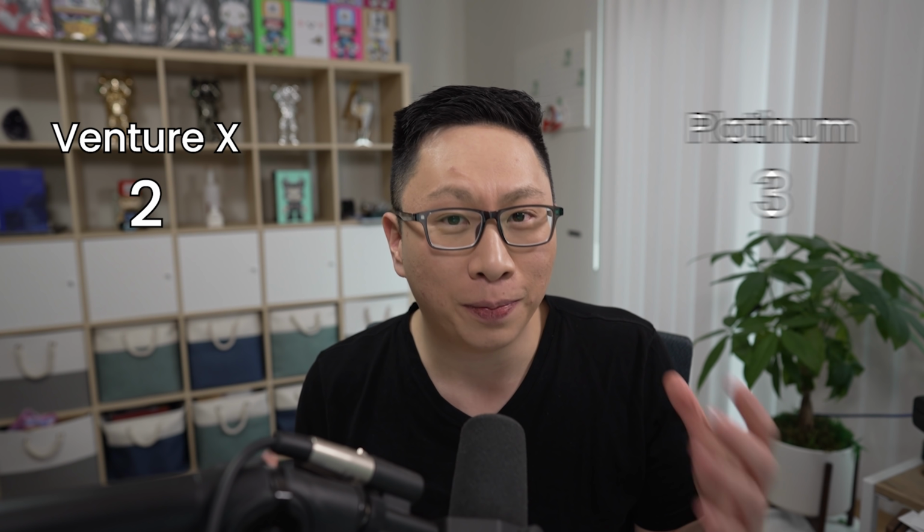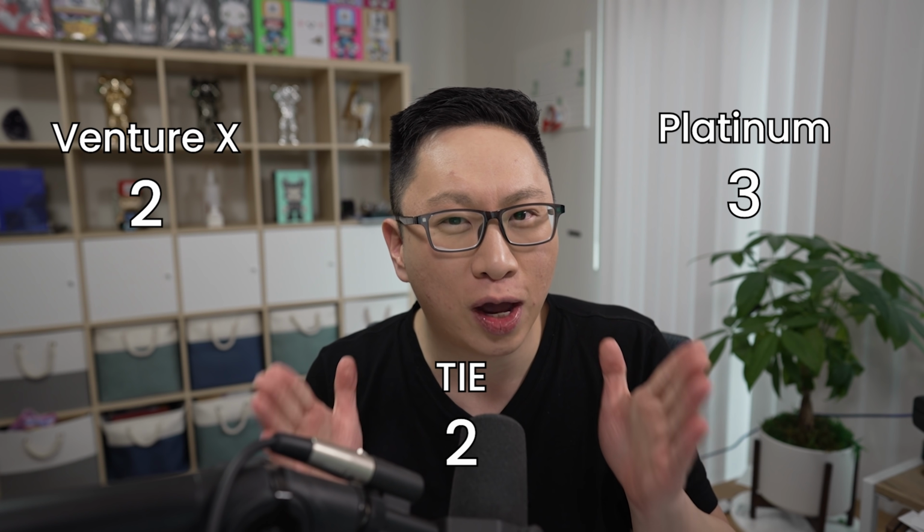So if you look at the scoreboard, the Venture X has 2 points, while the Platinum card has 3, and then there's 2 that are in the middle that are a toss-up. To me at least, the Venture X is a direct assault on the Platinum card, and I think it's awesome for us as consumers. This is their first go at it, and they're probably going to keep iterating. The more competition there is, the better it is for us.